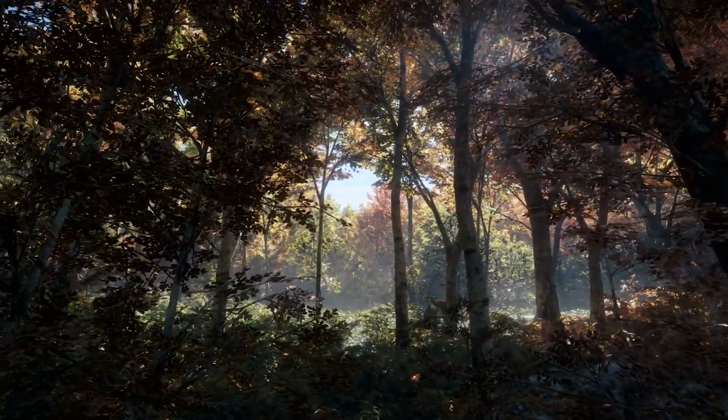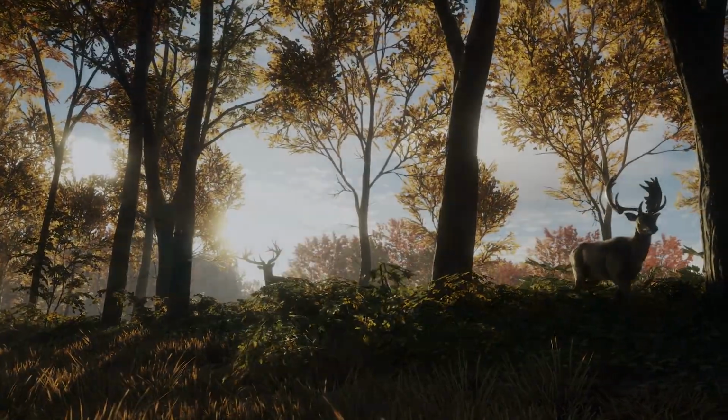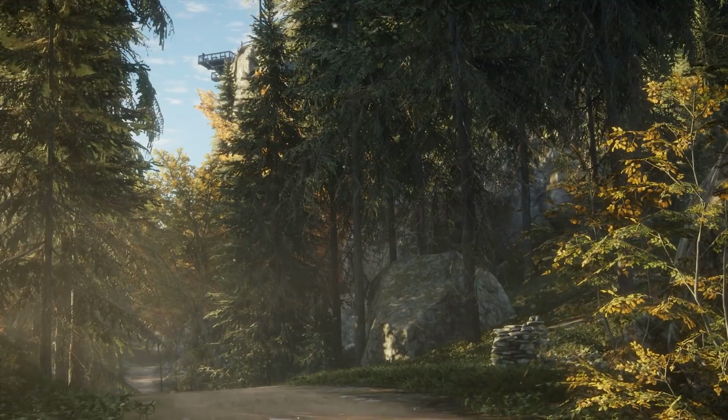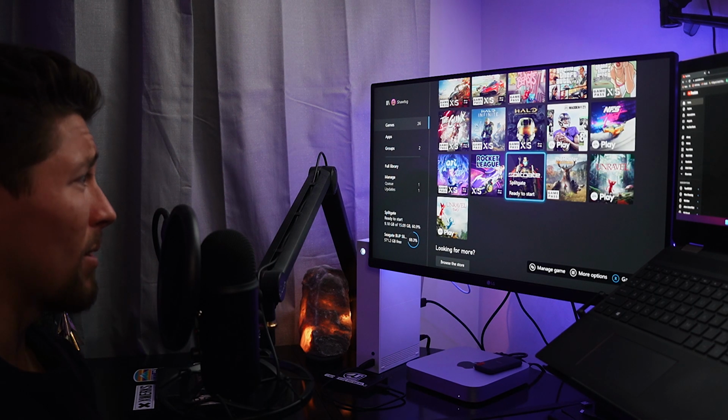Next, we got Hunter, the Call of the Wild. This is on Game Pass. This game is cool. I'm super into hunting and fishing and stuff. It's actually super cool and just a big open world. So if you're into that type of stuff, give that a go. Next, we have Splitgate. Honestly, I have no idea what that is. Maybe my brother downloaded it.